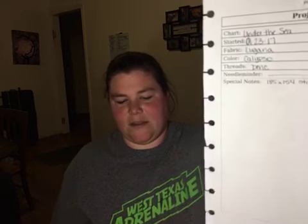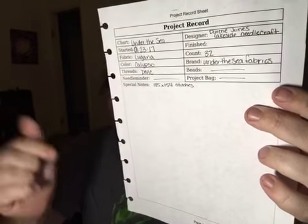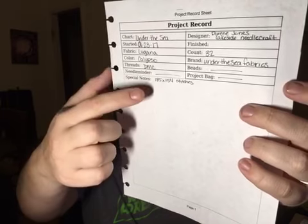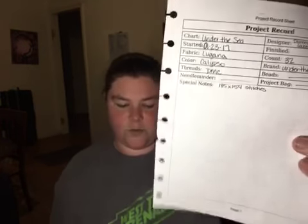But I've been showing y'all these record pages. I'm going to pull one out real quick so you can see what they look like as I'm working on them. What's a good one? Okay. So here, let's see if I can get the light to cooperate. Project record, Under the Sea, who it's by, when it started, there's a space for when it's finished, what fabric it's on, there's the stitch count. If there's any special notes, I would write them in here. And then when I'm done with it, I plan on putting a picture of the finished product here.